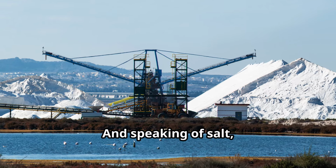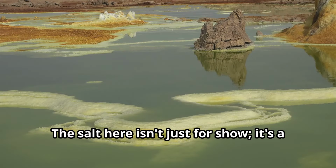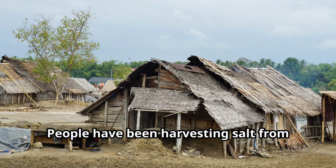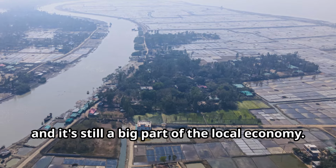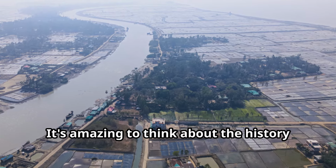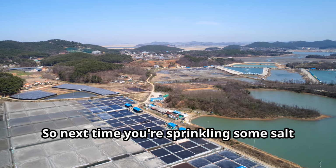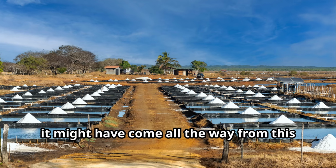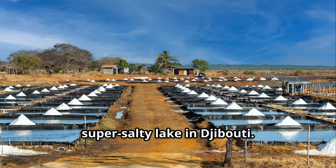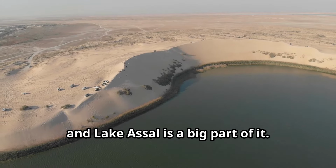And speaking of salt, did you know that it's a major industry in Djibouti? The salt here isn't just for show, it's a vital resource. People have been harvesting salt from Lake Assal for centuries, and it's still a big part of the local economy. It's amazing to think about the history and tradition behind it, so next time you're sprinkling some salt on your fries, take a moment to appreciate the fact that it might have come all the way from this super salty lake in Djibouti. It's a small world, and Lake Assal is a big part of it.